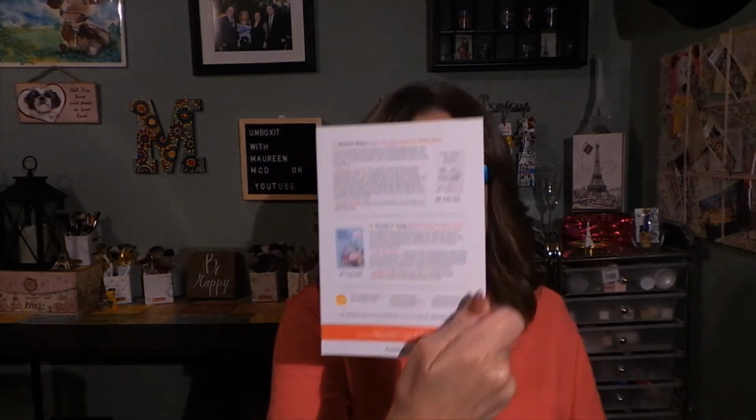So that is my box for the month of August, and I will take a picture of the front and back of the card and of the masks if you want to read any further information. So that's it for August of 2019 for Facetory.